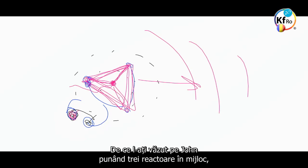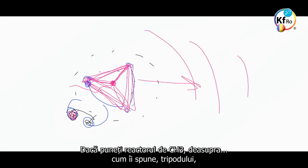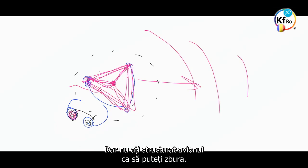Why you saw John putting 3 reactors base in the middle, and if you remember in one of the videos last time, there was a little reactor running in the middle. If you put a CHC reactor, a core on the top of the, what do you call it, the tripod, and then cover the other 3, now you can create lift. But you haven't structured the plane so that it can lift off.